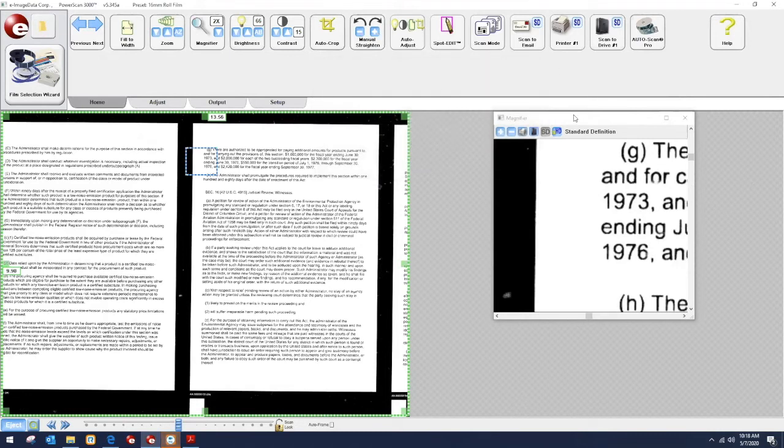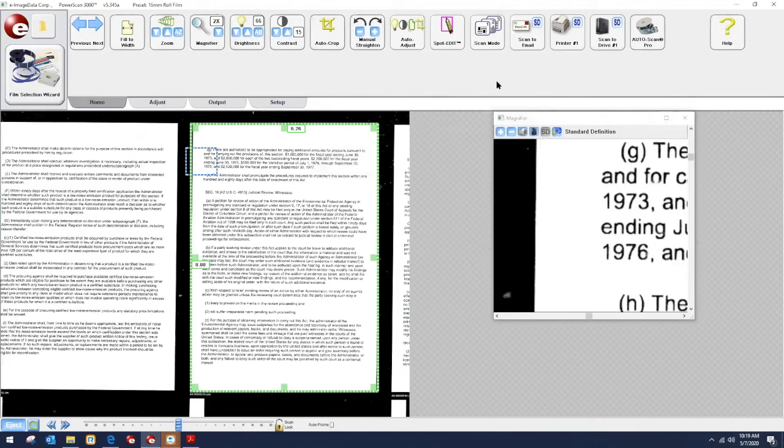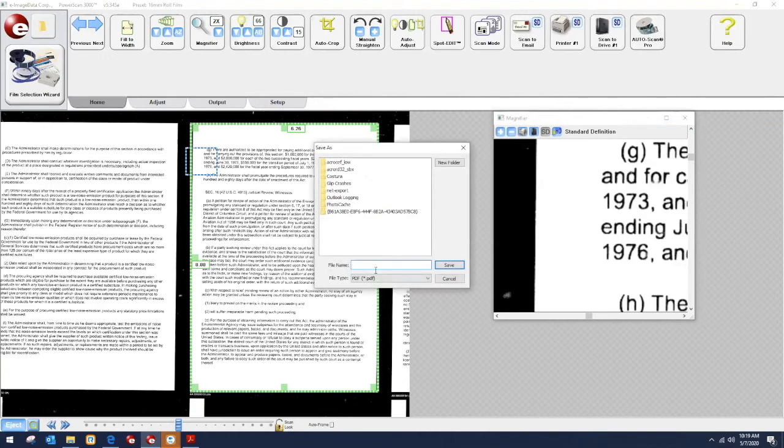Okay. So if I did want to scan this particular image, let's crop one up. And let's say I had a request that came in from the state's attorney's office, and they're requesting just the one image here. I can actually scan it to email. So when I click on this button, it's going to capture it. It's going to say, what do you want to call it? I'm just going to call it the email case.